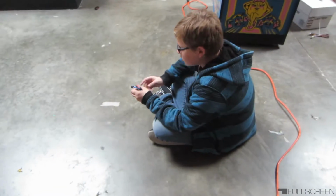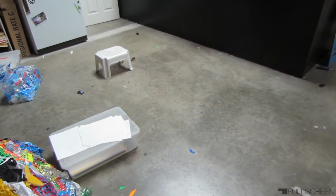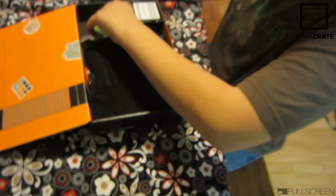What are you up to? Racing these cars to see which goes farthest. It's not that one. What you got there? Loot crate. Loot crate number two? Of two? Mm-hmm. All right, let's see what's inside. Right away I see some Japanese writing.